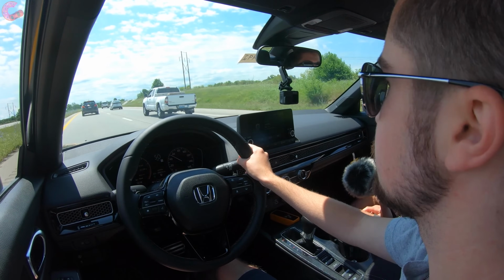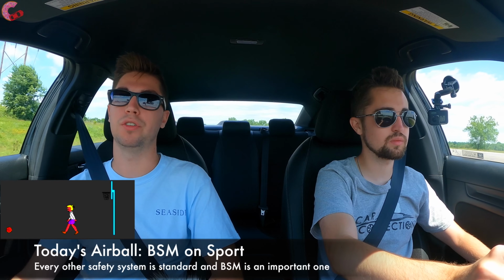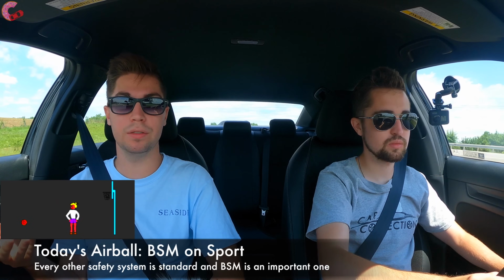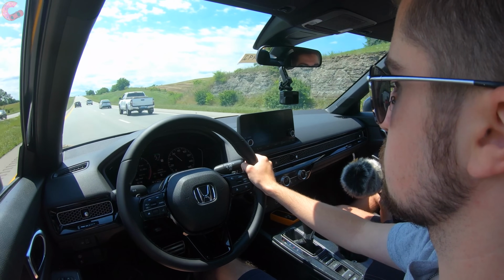Yeah, for sure. For the Airball, it's going to be a pretty simple thing, but I would like to see blind spot monitoring. This has all of the other safety systems as standard, which I applaud Honda for, but blind spot monitoring is a big deal for me, and I think it should be a big deal for the average consumer, and it's just not available on the Sport, which they sell 40% of, so that's kind of a little bit of an oversight.